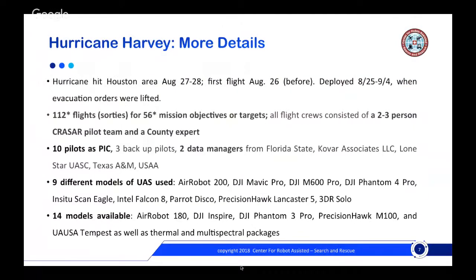Some details about Hurricane Harvey. Of course, it's one of the most expensive hurricanes to ever hit the United States. And it was unusual in a hurricane because it wasn't the storm, the wind damage, it was water. It was flooding, both initially from the rain and then river flooding. The hurricane moved east into the Houston area and kind of hunkered down there, staying from August 27 to 28. We started flying before, doing the before pictures, and then deployed as soon as the weather let up, and continued to fly until the evacuation orders were lifted. And it gets back to earlier in this, we talked about when we've moved out of that initial response phase.